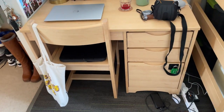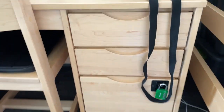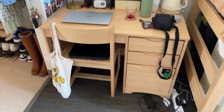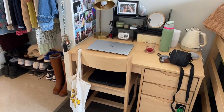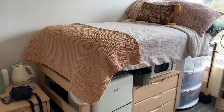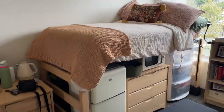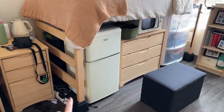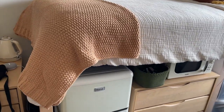My desk drawers aren't too pretty right now. There's a lock so that you can lock your important stuff in there if you don't want to have a safe. But yeah, that's my computer charger. Don't mind it. But then you have my actual bed. It's a twin XL. You can unloft it, make it lower. I also have bed risers because I wanted to get, I didn't realize my freezer was open, damn.